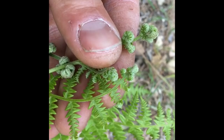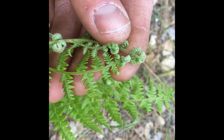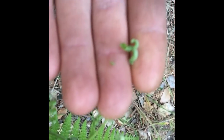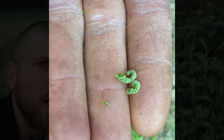Some research has been done indicating that these fiddleheads do have a carcinogen. I cannot speak much to that. I choose to eat them, but I would recommend you do your research before you go ahead and eat large quantities. In small quantities, you probably will never have any issue.